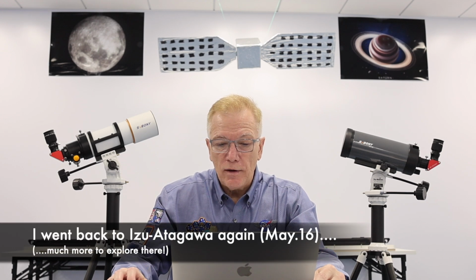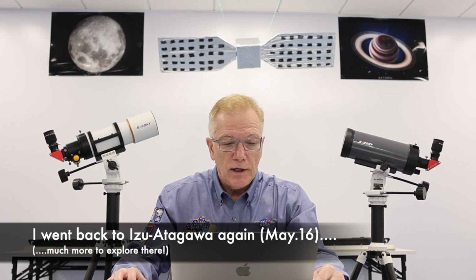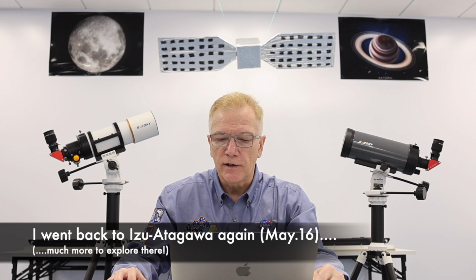Back on March 3rd, I took my first trip to Izu-Atagawa to do some deep sky imaging, which was described in episode 32 of Astrophotography Japan, published several weeks ago. I took a rather spontaneous one-night trip when there was surprisingly a rare, clear night on May 16th, even though on this particular night the winds were very strong and gusty.